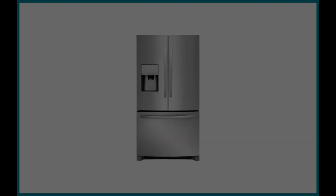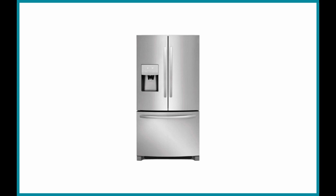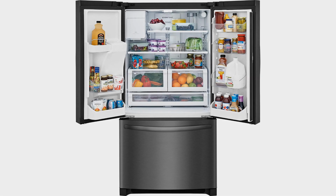Coming in at number 3, Frigidaire 36-inch FFHD 2250TS French door refrigerator. Most users these days seek bottom freezers with French doors. If you happen to be one of those people, grab this model by Frigidaire. Its 36-inch depth is quite spacious, allowing you to store a massive quantity of perishable items. Compared to other similar refrigerators, this one perhaps has the best. It is simple, yet practical. Plus, the door bins in this product add another layer of convenience.